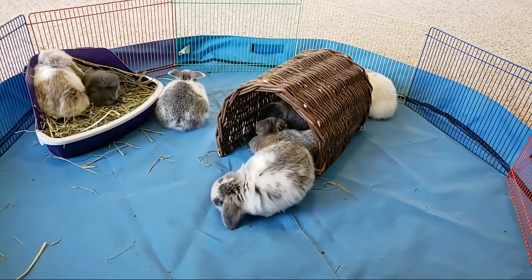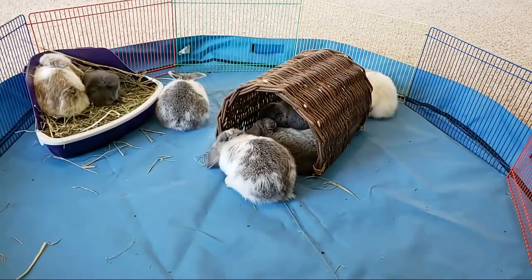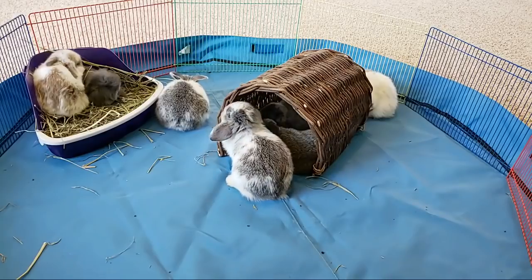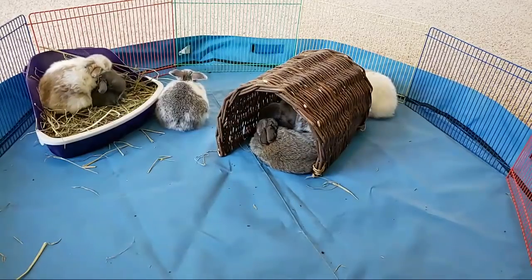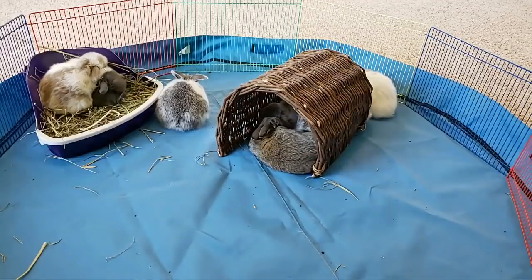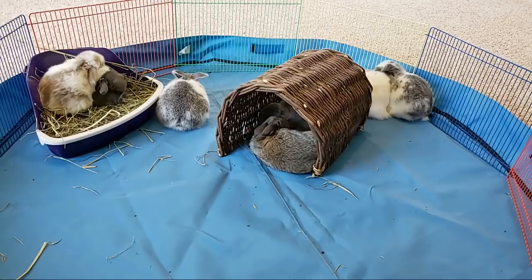So you don't have to deal with the hormones. It helps with litter training. But I have heard some animal shelters that are experienced with rabbit spaying and neutering, sometimes you might get it for $200 or less, but it is not cheap.